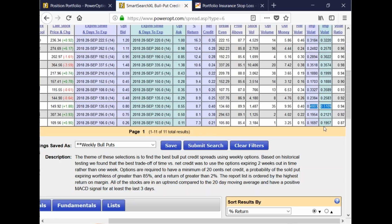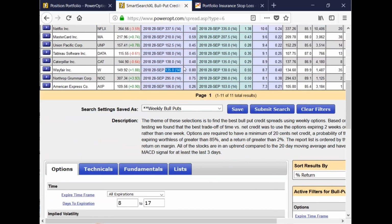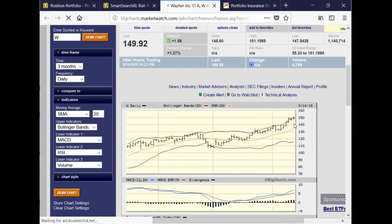why? What is it about Wayfair that has this increased implied volatility? And if I'm taking a bet on a neutral to bullish position, 135, 14 points out of the money, if I'm taking that kind of trade, I have to research why this implied volatility is almost triple some of the other ones that came up in my list. What is going on with this stock? What is the past trading range of this stock that has that implied volatility increase? And this doesn't look that bad, but it's been moving up.